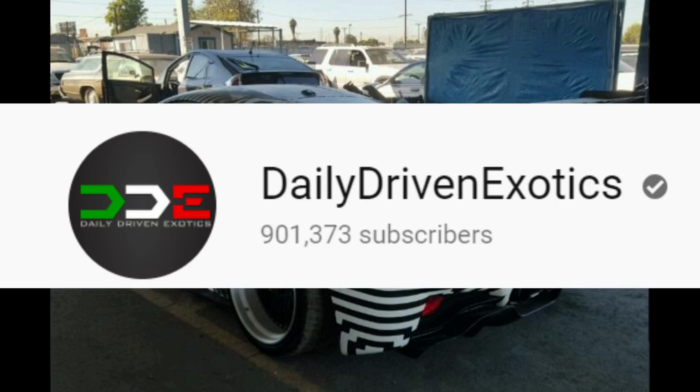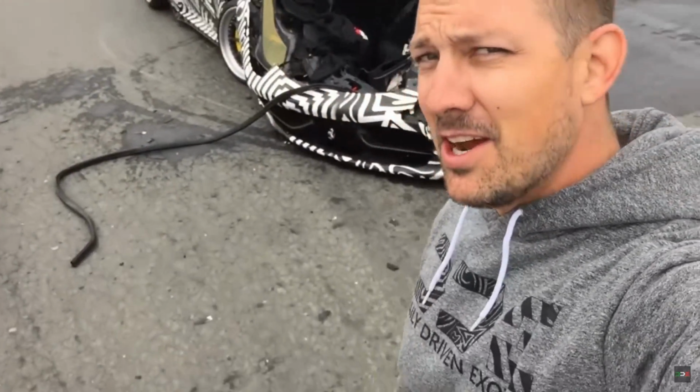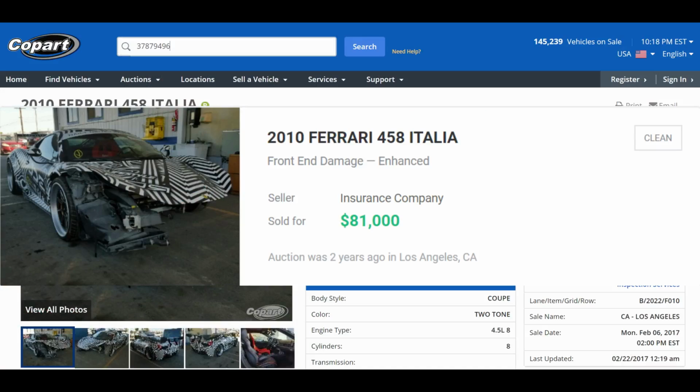He spent around a year building this car, and then at one of those car shows, somebody crashed into him and totaled it out. After this car was totaled, it was sold at Copart Auto Auctions, and it sold for $81,000, and the YouTuber LB Innovations purchased this car.